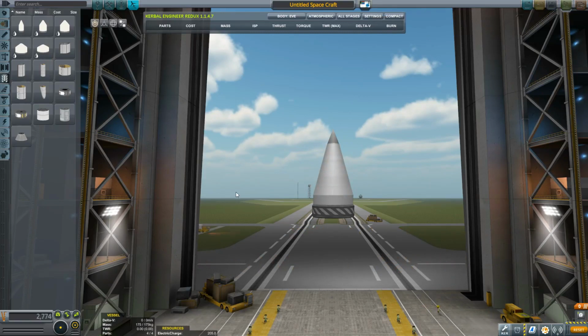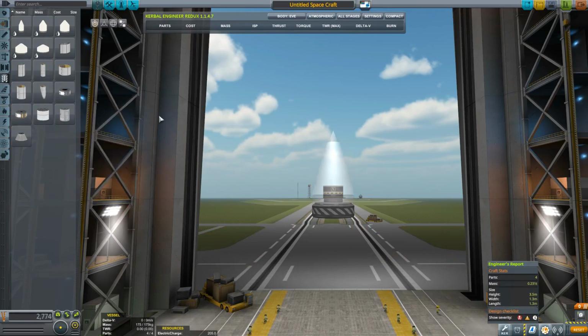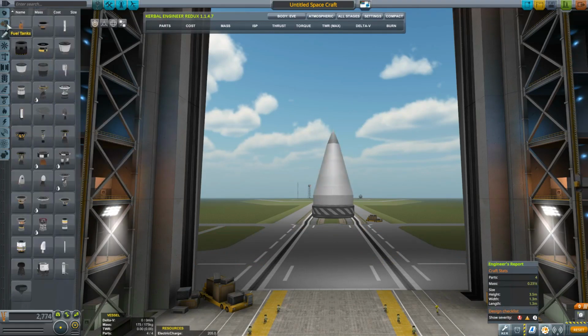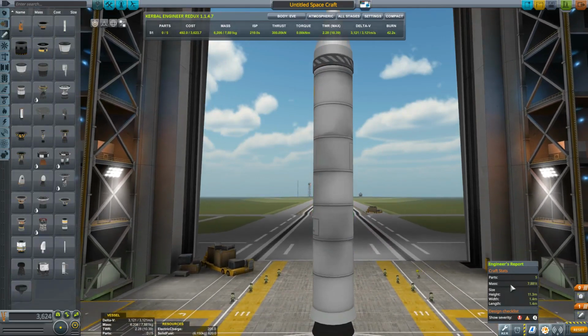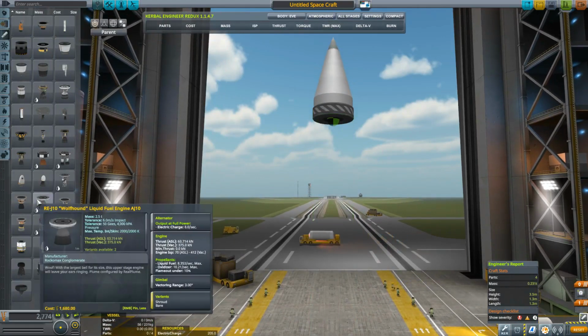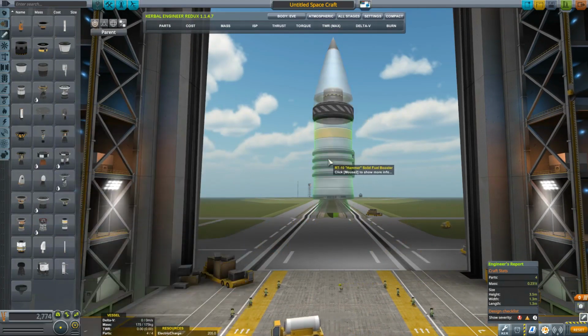Now again, what's the height here? Just under 8 meters. Now for this, according to the information we have, this is 3.5 meters. I'm not sure if that's true because of the whole fairing thing. But I suppose this would be the most appropriate booster. No, that's going to definitely be too long. What about this one?